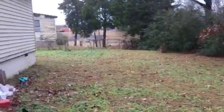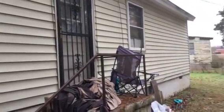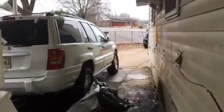As you can see, very nice size backyard. Also have a storage shed right here. Kind of pretty much a deal where you can do whatever you would like to it. Gonna walk you through here.